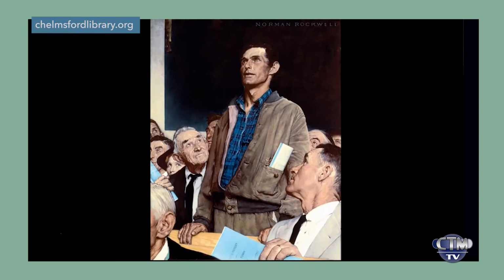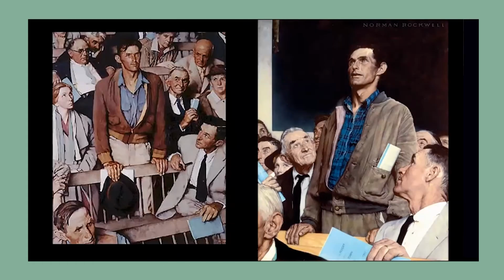So I wanted to show you, and I apologize for the quality of this image, Norman Rockwell's first attempt at this idea of freedom of speech. And as you look at the two of these together, you can see that the image on the right, the final image, is a much stronger image. It really focuses on that speaker. And over here, you get the sense that the other community members are sort of annoyed by this young man who has stood up and started speaking.